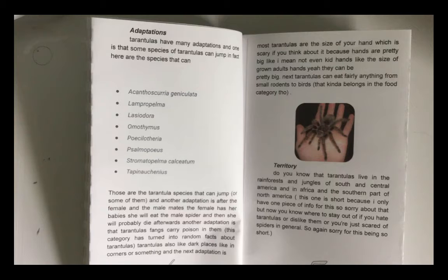Tarantulas also like dark places like in the corners or something, and the next adaptation is most tarantulas are the size of your hand, which is scary if you think about it because hands are pretty big. Like, I mean, not even kid hands, like the size of grown adults' hands. Yeah, they can be pretty big. Next, tarantulas can eat fairly anything from small rodents to birds. That kind of belongs in the food category, though.